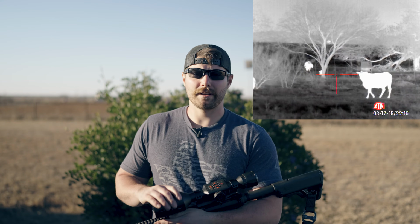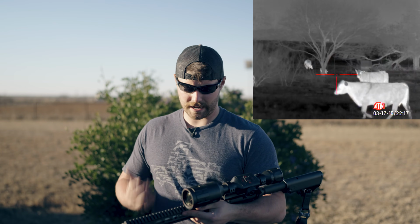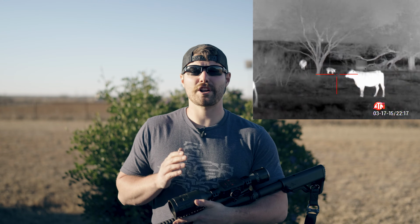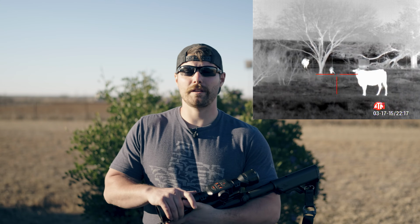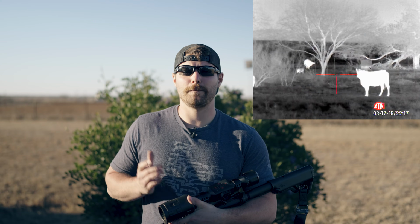Now, as well as the image that you see through the scope, it's probably one of the best that I've tested to date for a 384 base sensor. Additionally, the footage holds up to be some of the best when exporting it. Some electro-optics, although they look great through the scope, once you export it, the footage gets so compressed that it looks terrible, honestly. And again, some guys out there don't really care about the video recording function at all.